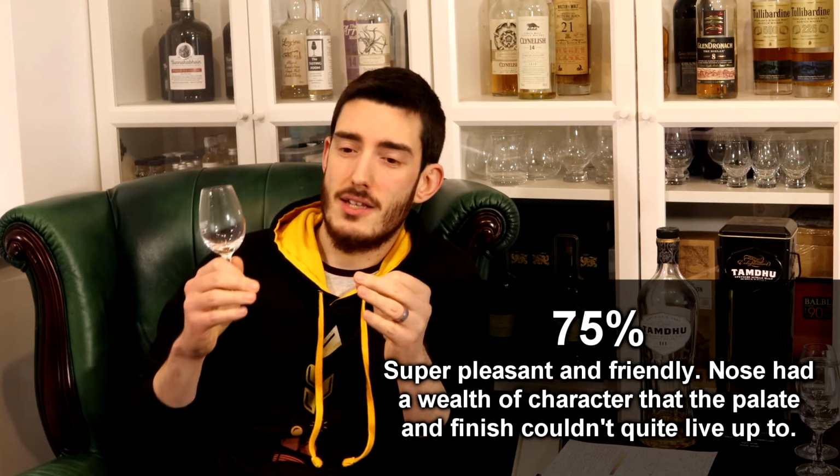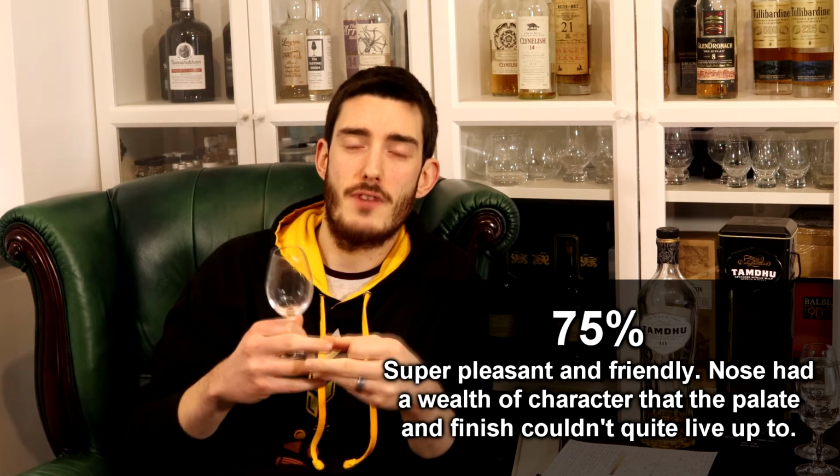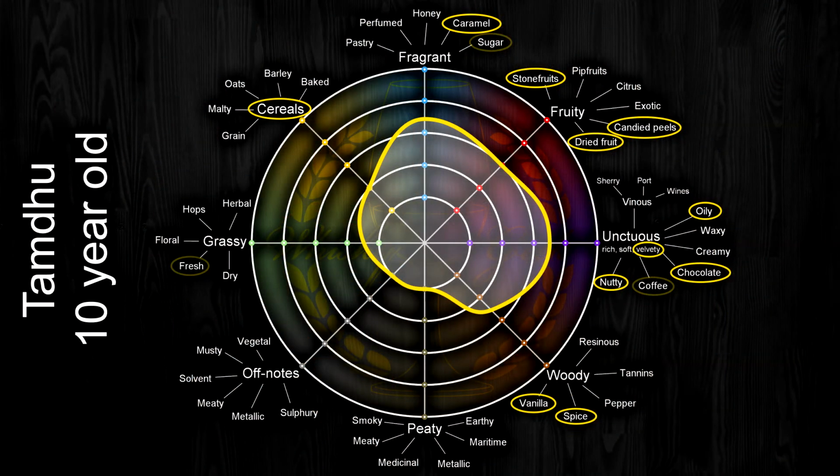So I've rated this one a 75%. It's a shame that the palate and the finish don't fulfill what the nose was offering, because the intensity on the nose was fantastic. That's not to say that there's anything wrong necessarily, I'm just used to the higher strengths. So the palate and the finish kind of tail off.